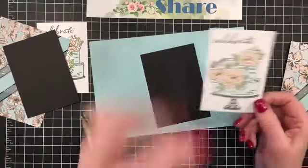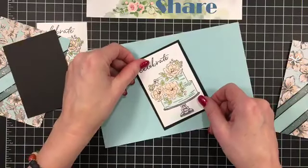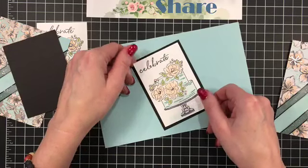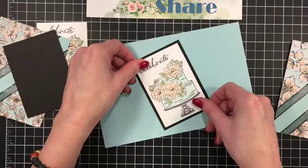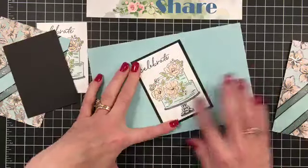If you do use glue, sometimes the glue lines show up. Not right away, but sometimes within a month or two, you'll notice glue lines. So I like to use Snail, and then I just hold it on kitty corner, and I just look at those opposite corners, make sure they're lined up, and then pretty much everything else is lined up.